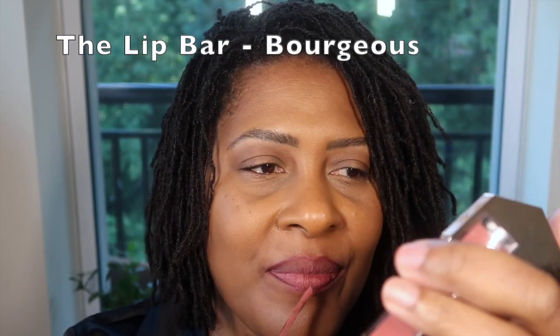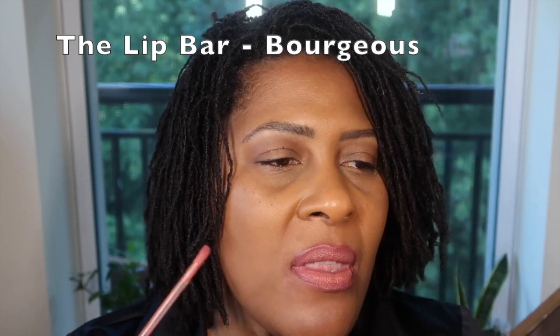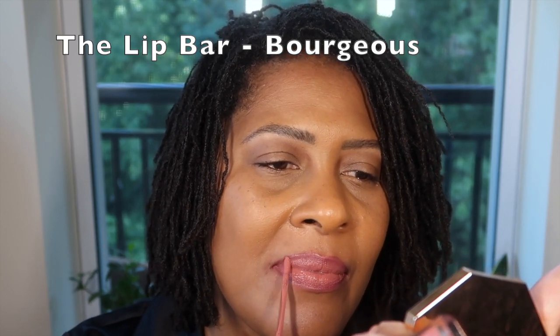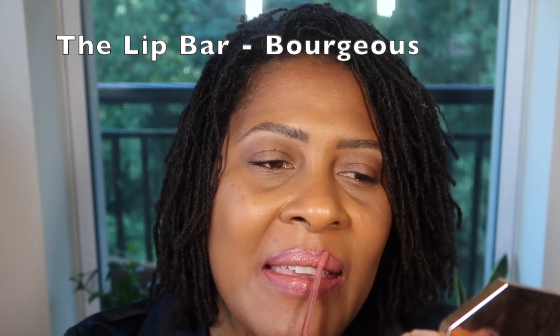Okay, this time I put my lip liner on first. It, of course, is the B. Simone. I think it's the number 3 lip liner. This time I am going to use a lip gloss by the Lip Bar. And it's in the color called Gorgeous. I love this nude color.